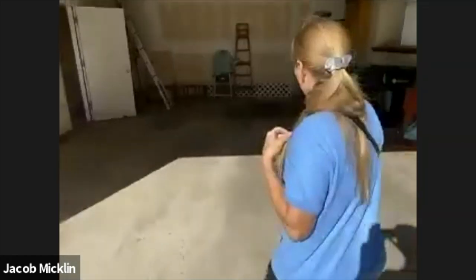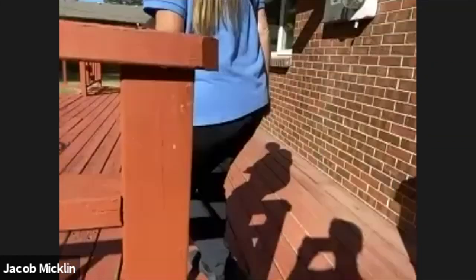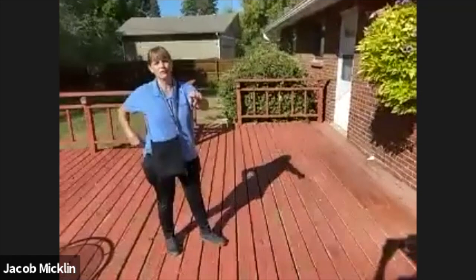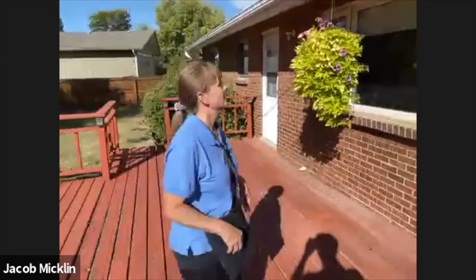Oh, good. We're just heading back. So there's no receptacles back here. I think that's because they're around the corner. There is one on the outside, but it's around the corner. So no receptacles back here.